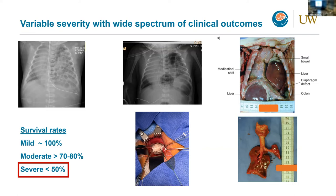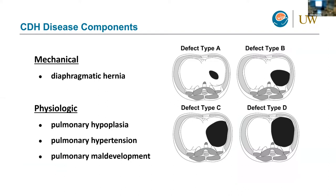Thanks, David. So I won't re-explain this slide, but this is a slide that I was showing to demonstrate mild, moderate, and severe disease. So why are some of these babies so sick? Well, the reason is they actually have a lot of things going on at once. And so there's a mechanical component of the disease that's pretty clear. There's a hole in the diaphragm. It can be small and it can be very large.